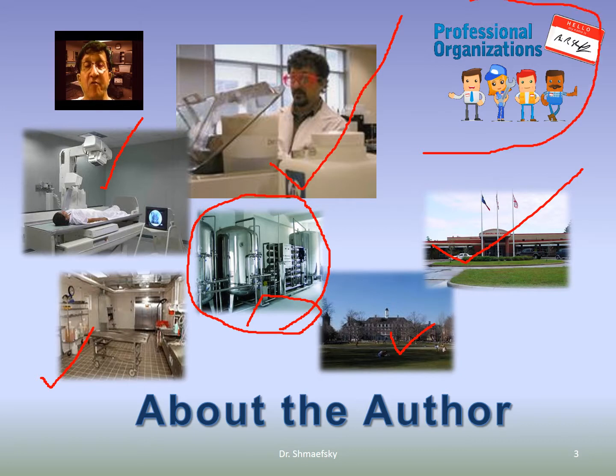Professionally, I'm involved with many organizations that are directly related to the content of the book. I'm a member of the Human Anatomy Physiology Society, and I'm also a HAPS Institute graduate school instructor. I also belong to NSTA, NABT, American Institute of Biological Sciences, and also American Association for Advancement of Sciences and the Ecological Society of America.